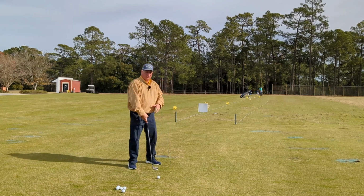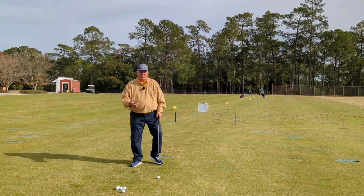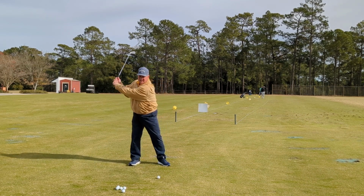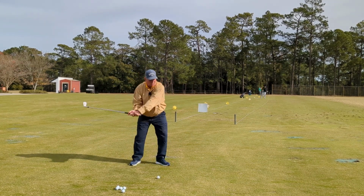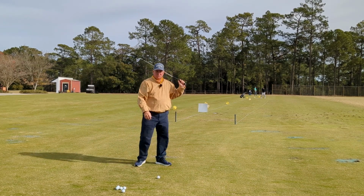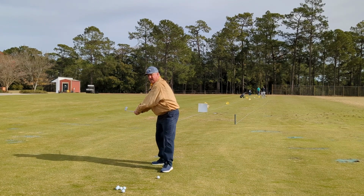But if you had a whole bunch of really good players or tour players down here, their finishes would all look pretty much the same. So practice it. Just get yourself a golf club and make nice little easy swings and find the proper follow through. Make sure your weight is moving in your feet in the proper direction. Make sure that you are holding that finish and holding your balance. Put that golf club up around behind your ears.